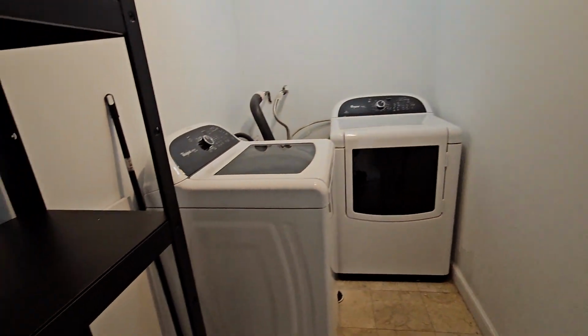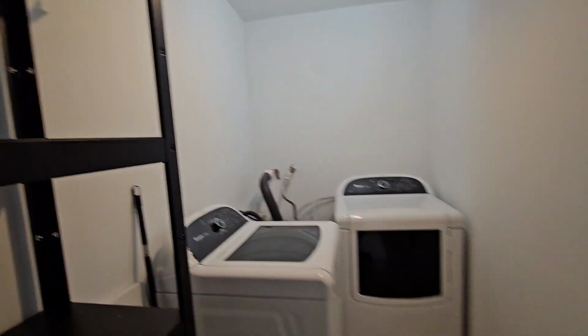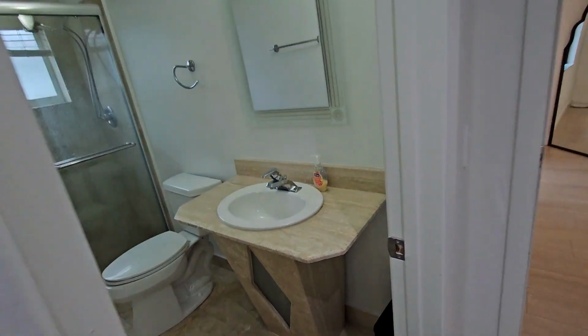They did some renovation, but it doesn't look brand new, like I said. Okay, they have the washer and dryer.